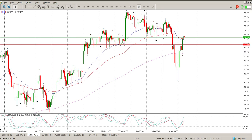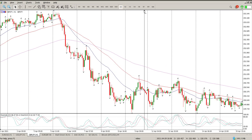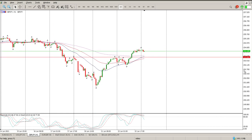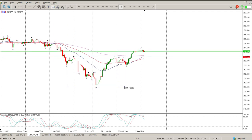Look at that, look to the left. That's an 8-hour level. So yeah, that's kind of what I would do here. Pull back onto here. Look for a long at 153.800. Stop below 153.100. And what you'll be looking for, obviously, is the inverse head and shoulders measured move, and that is that.